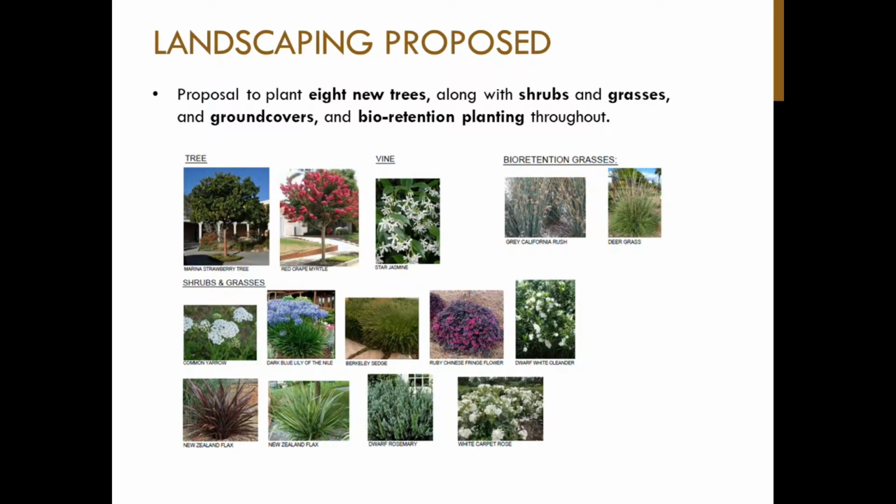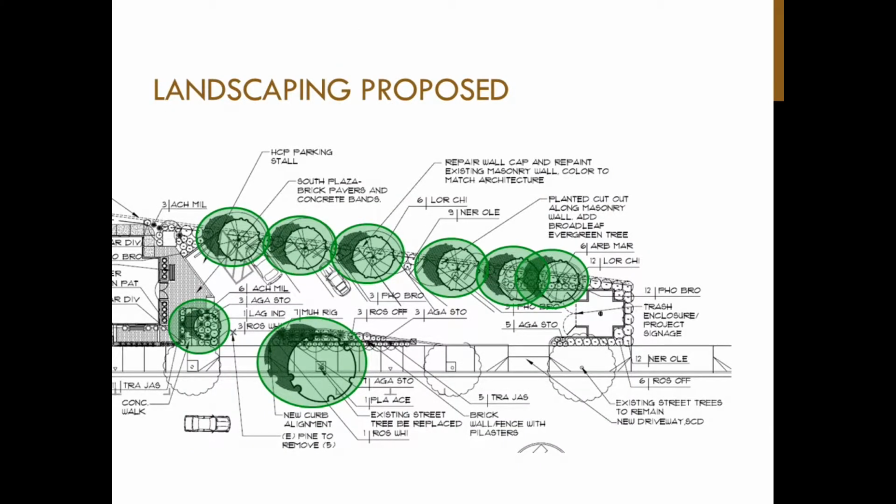Landscaping proposed, just really high level overview. They're proposing to plant 8 new trees along with shrubs, grasses, ground covers, and those bioretention plantings throughout. Here's the landscaping proposed, showing the new trees. 6 Marina strawberry trees, 1 red myrtle, and then 1 London plane.